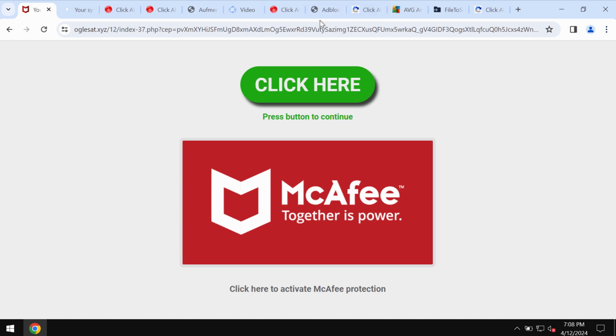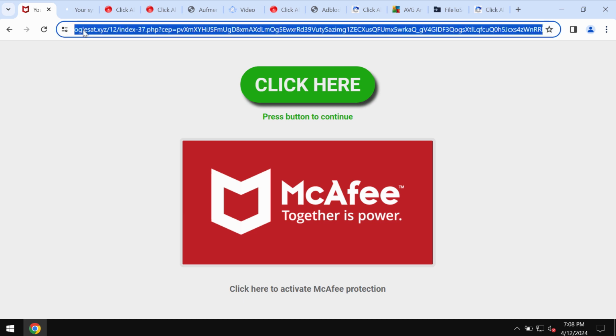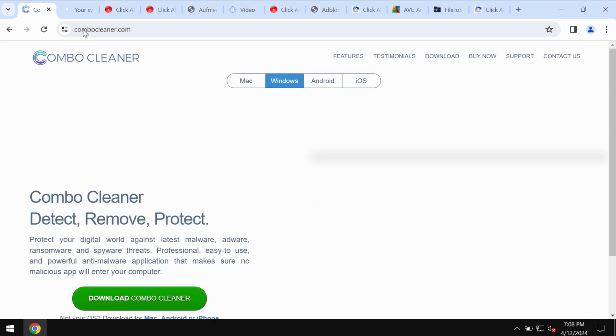It tries to make you basically scared about the condition of your computer in order to make you download and install some potentially unwanted applications. If you see these pop-ups by Oglesat.xyz, don't trust them. Simply leave this deceptive page.